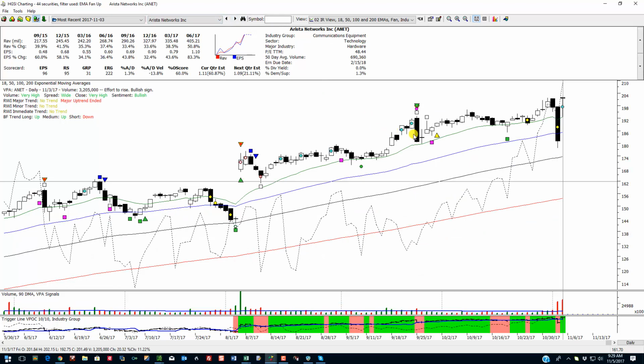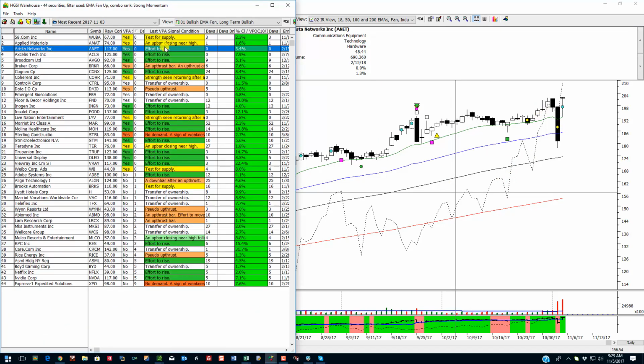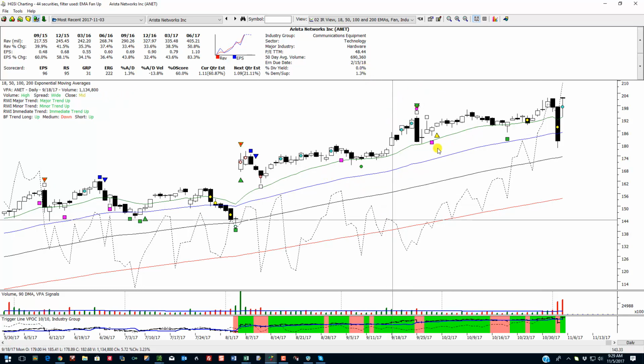Let's do the next one here. I can go back to the warehouse if I want. Effort to rise. Look at this stock. This is a strange chart pattern. It gapped open, traded down. Buyers came in and supported it. ANET earnings are out of the way. It has been consolidating for quite some time.